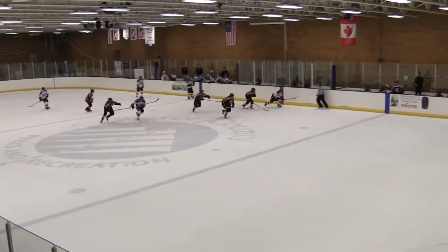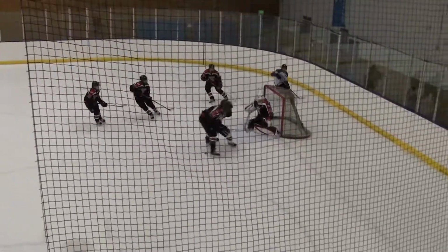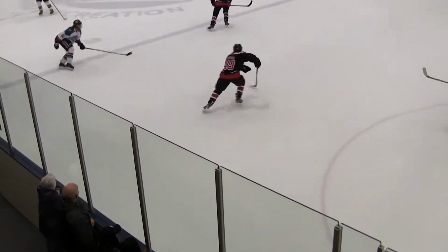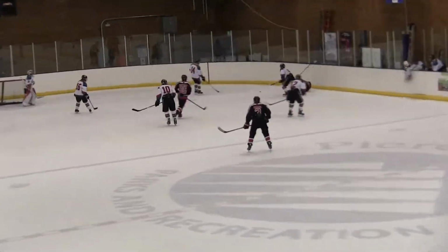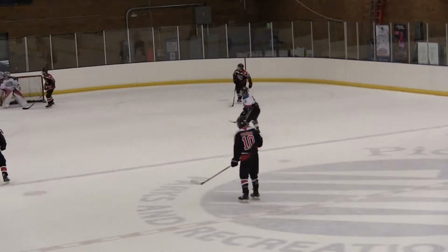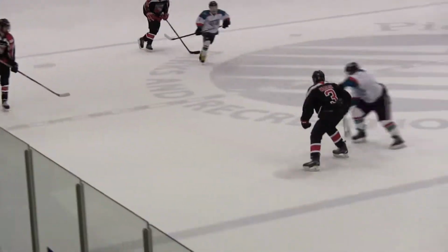Tacoma comes up with it out of neutral ice. Tacoma has a step now, and they look to break in. Nice feed across. Great job by Yakeley to lift the stick and prevent that shot from happening. Hannafin now. Hannafin across the blue line. Gets knocked off the puck. Puck's in the corner. Tacoma's got it behind the net, looking to break out over the blue line.